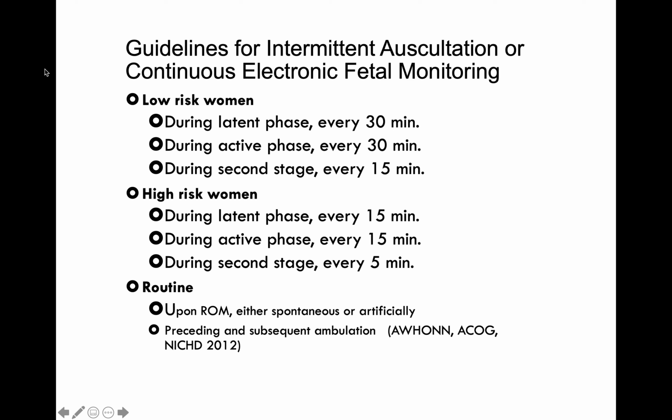So here are guidelines. We talked quite a bit about guidelines. You guys are going to be doing an exercise in guidelines because we have guidelines to monitor this whole area. For low-risk women during the latent phase, and we're going to be looking at what is latent, active, and the second stage of labor. Latent phase is very, very early in the first stage of labor. For low-risk women, we're going to be looking at the fetal heart monitor every 30 minutes. Active phase of labor, that's when they're like 4 to 7 and we're going into transition. Again, 30 minutes. They're trying to make it pretty simple.